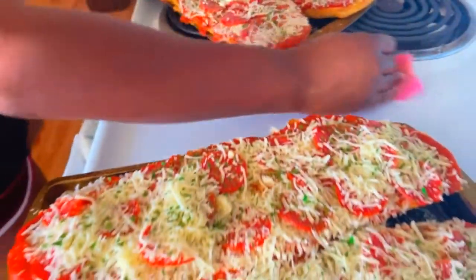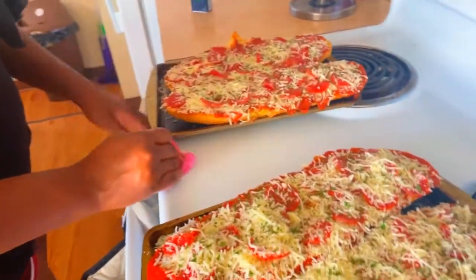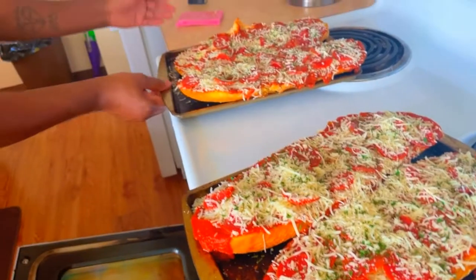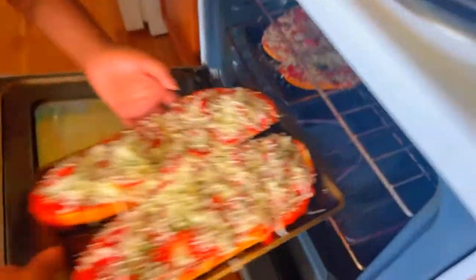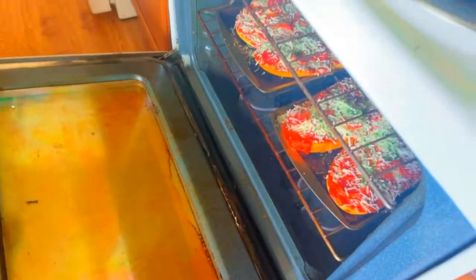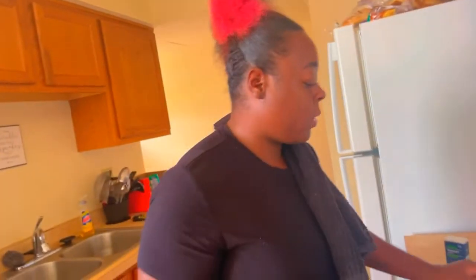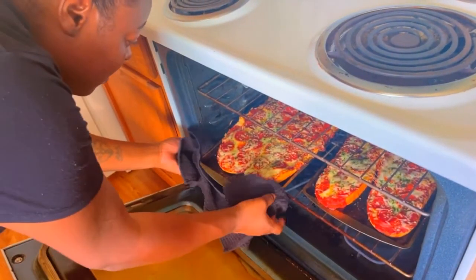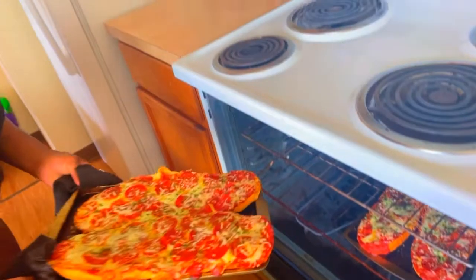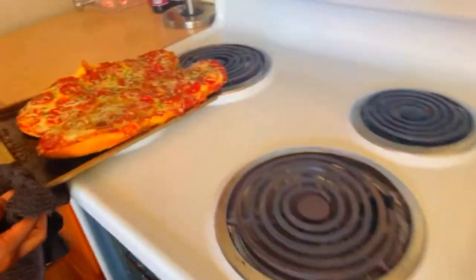All right, oven popping time. Nice. And then we wait. That looks nice.